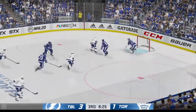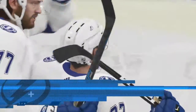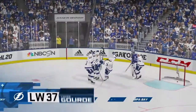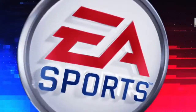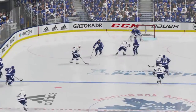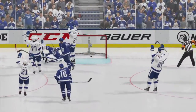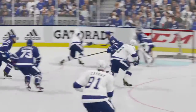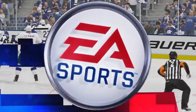Into the middle, Victor Hedman to a pass in front of the net from Carter Verhaeghe. And just like that, it's now 4-1 for the Tampa Bay Lightning. Yanni Gourde, what a pass there from Carter Verhaeghe. Right between the legs, it looked like, of Yanni Gourde. And he'll go ahead and pick that one up and shoot it into the empty net. And the Leafs have a pretty steep hill to climb now to try and get back into this game.